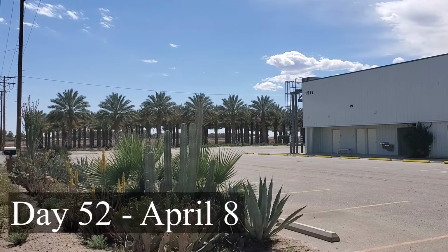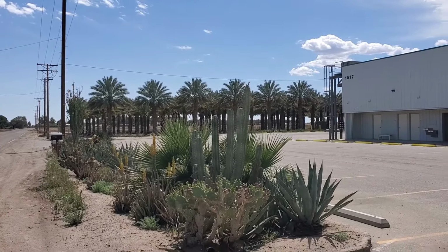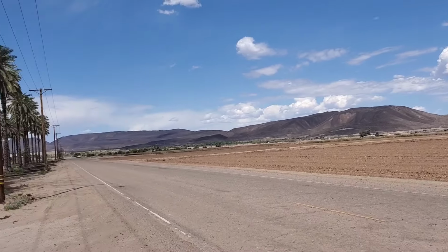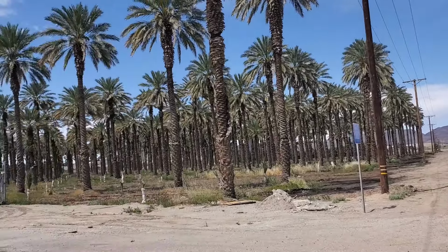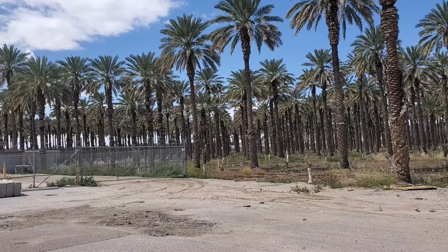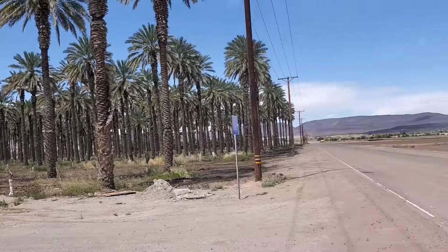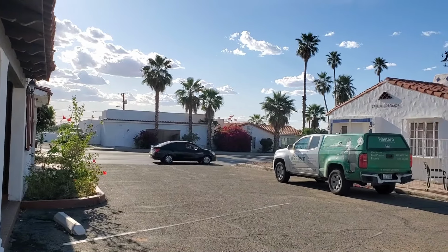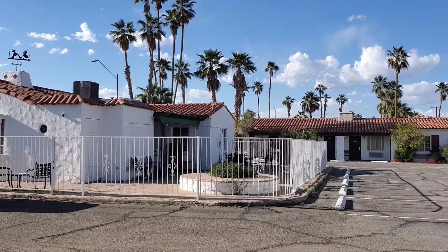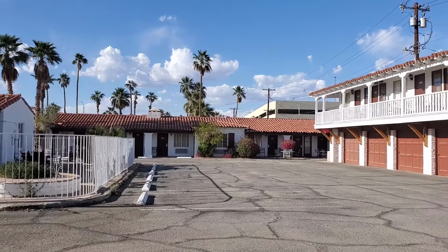Day 52, April 7th, from Wellton to Yuma. It's been a lot of change of scenery. It's been a nice ride. Temperature's good. We have had some wind, but sometimes it's on our back, depends how we turn. We have reached Yuma. Yuma, Arizona is just a little bit south of California, and to the south of Yuma is the border of Mexico. It's a nice place here.